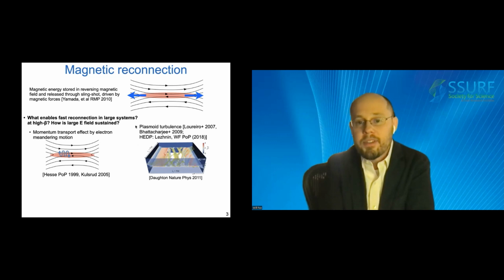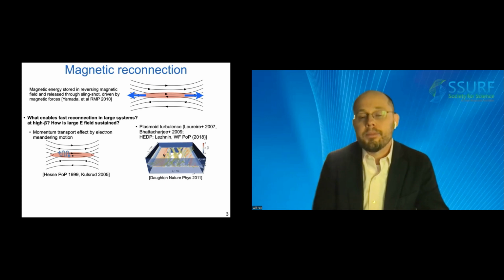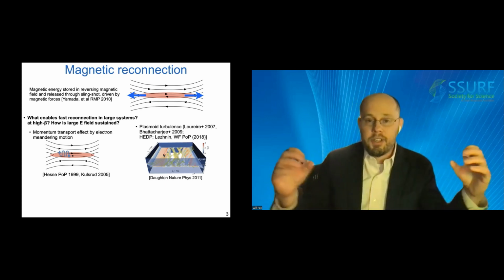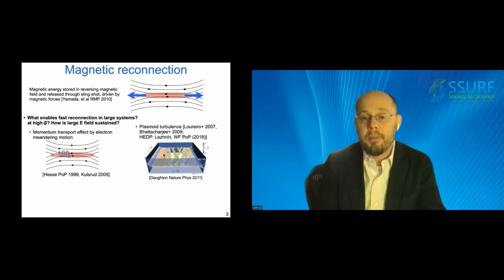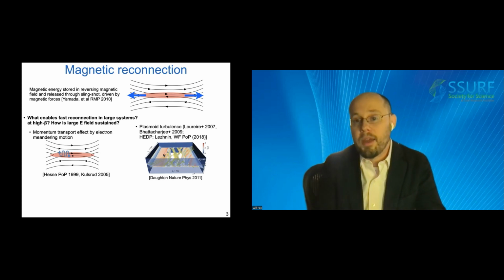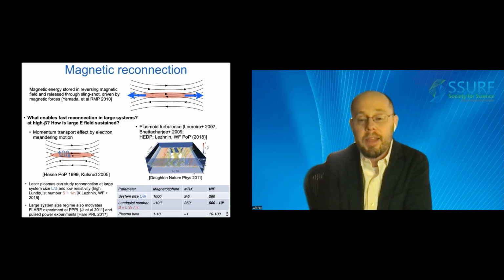Another set of hypotheses is the phenomenon of what are called plasmoid instability or plasmoid turbulence, which is another instability of these long current sheets. And the fact that this current sheet actually doesn't stay as a smooth or laminar structure, but actually gets broken up into many clumps. This is believed and shown in simulations to accelerate the energy conversion process. And so both of these are things we think we can see in the laboratory.